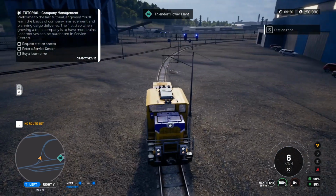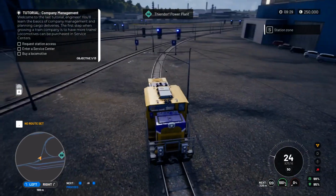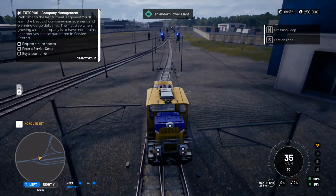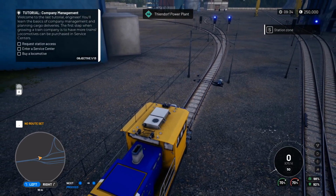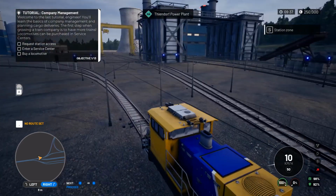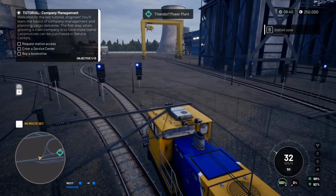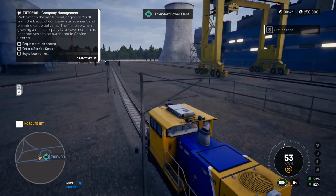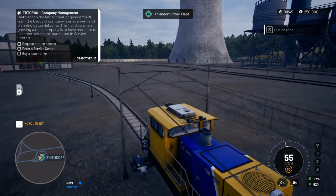Alright, let's back up and make sure we hit the right track. Let's just head on over here and do this really quickly and then do the thing with the company and the money and the hiring of a worker, even though I probably won't be doing that for a while because all the trains are going to be ridiculously expensive.